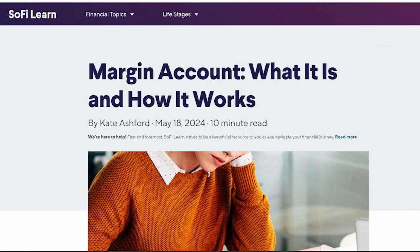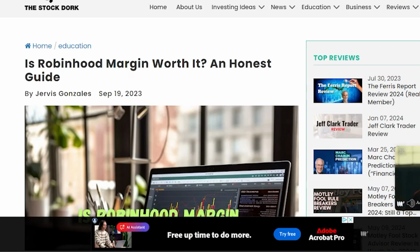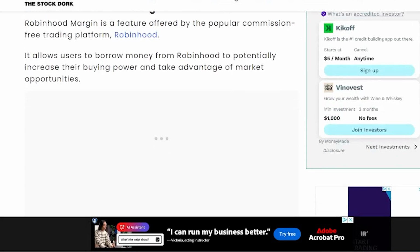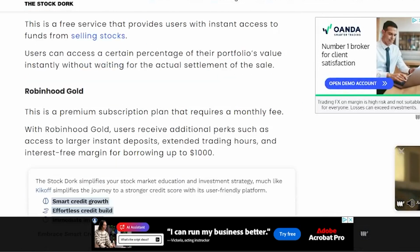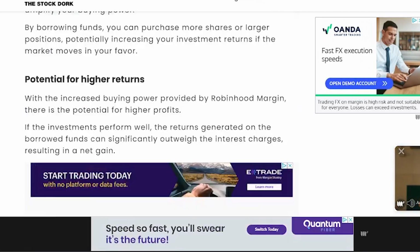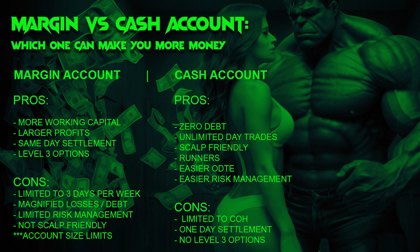The other article I wanted to show you guys is Robinhood Margin Worth It? An Honest Guide. All right, so this is a breakdown by the author, who is just giving you their take on margin accounts on Robinhood. The site's kind of spammy, a bunch of ads popping up, but hey, it's free information. I'll go ahead and also list this for you guys so you guys can just take a look at this article, but it goes through real detail and just shows you exactly what margin is on Robinhood and how it's used and what are the benefits, etc., etc. So I won't go too deep into that.